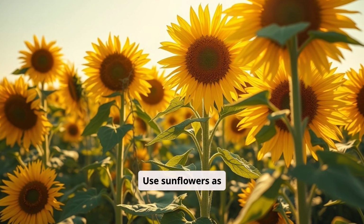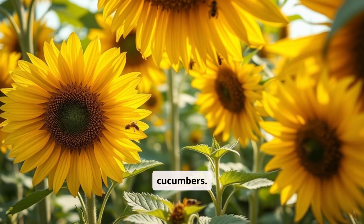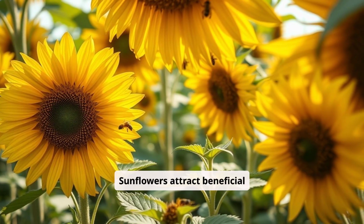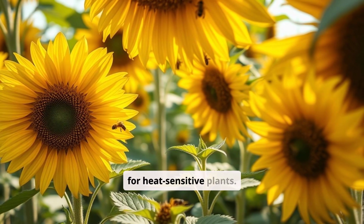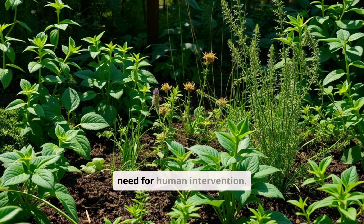Use sunflowers as natural trellises for climbing plants like beans or cucumbers. Sunflowers attract beneficial insects and provide shade for heat-sensitive plants. Every plant has a job, reducing the need for human intervention.